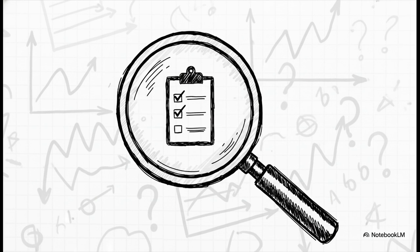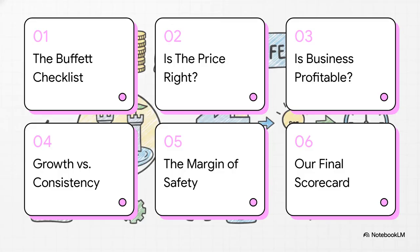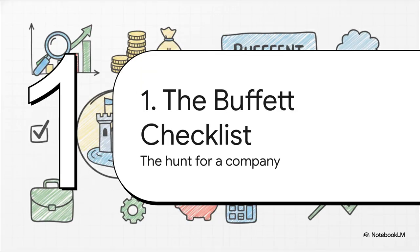Well, that's exactly what we're going to do today. So here's our game plan. First, we're going to lay out our simplified version of the Buffett checklist. Then, we'll put Citizens Financial Group through the ringer, asking, is the price right? Is the business making money? And what about its growth? Then we'll hit the big one, the margin of safety, before we wrap it all up on our final scorecard. Let's dive in.